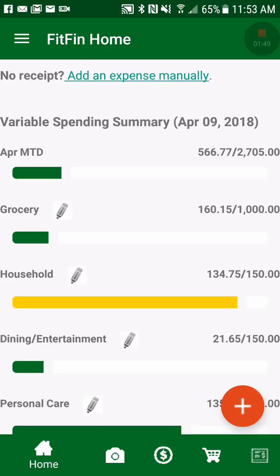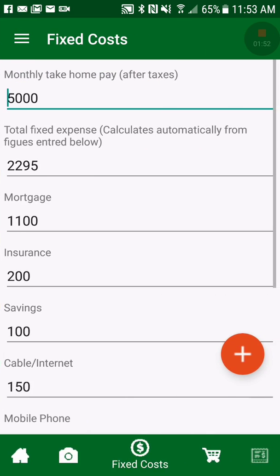In fact, the first thing you do when you sign up for a new account on FitFin is you're going to go to this page here. And this is our fixed cost area. We believe at FitFin that everybody has three buckets of money. The first is your take-home pay after taxes, right? What do I have to live on? And then second is my fixed expenses, the things that don't change very much from month to month, mortgage, etc.